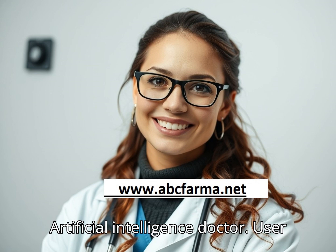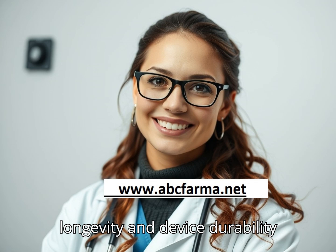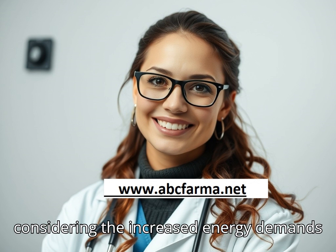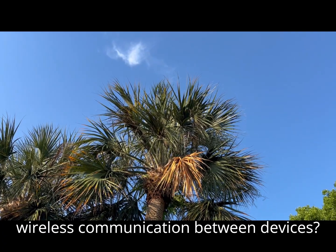Artificial Intelligence Doctor. User question: What is the long-term battery longevity and device durability comparison between single-chamber and dual-chamber leadless pacemakers, considering the increased energy demands of dual-chamber pacing algorithms and wireless communication between devices?